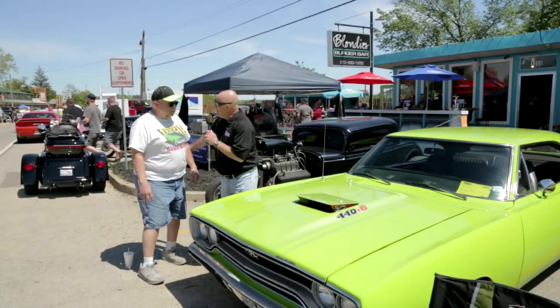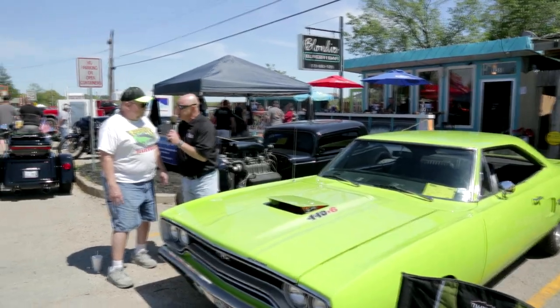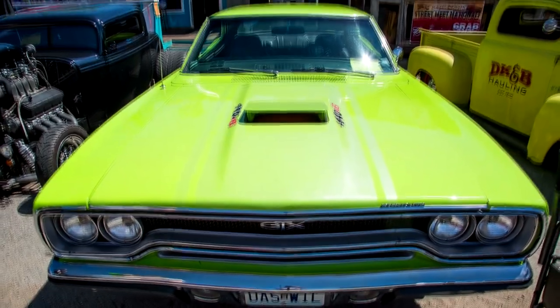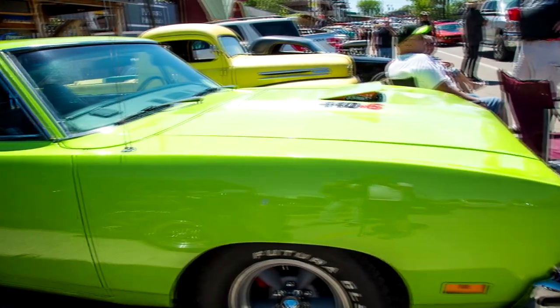Well, this 1970 Plymouth GTX is owned by a dear friend of the old Lake TV, and we talked to Mr. Stephen Young from St. Peter's, Missouri a couple years ago. Glad to have you back. Thank you, sir. It's a pleasure to be here. Your ride over this year was a little better than when we talked to you a couple years ago. Yeah, I didn't come in on the tow truck this year.